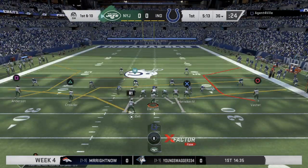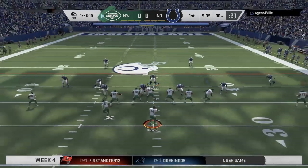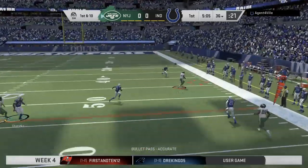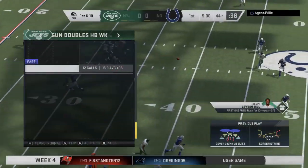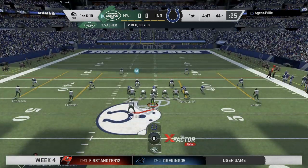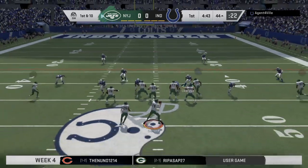So from the 36 now, 1st and 10. A shotgun snap for Darnold. Looking right sideline, that's complete. Chewing up big yardage. Another nice gain there. This one goes for 20. Now from Colts territory, here's a 1st and 10 at the 44-yard line.